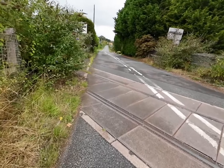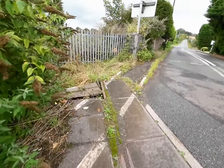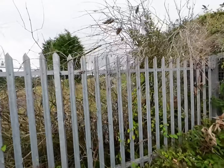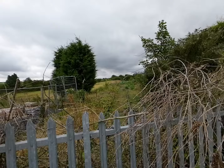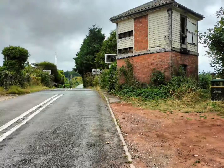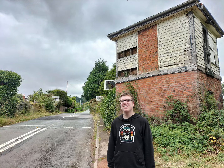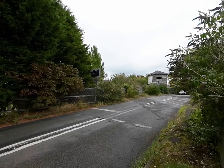Tracking the road. Who knows? Maybe reopening one day. That way's towards Walsall. Very good, isn't it? Yes.